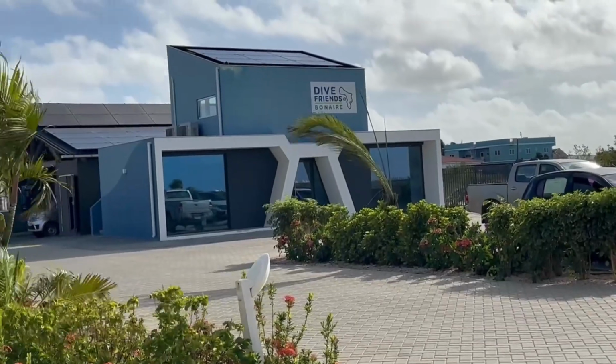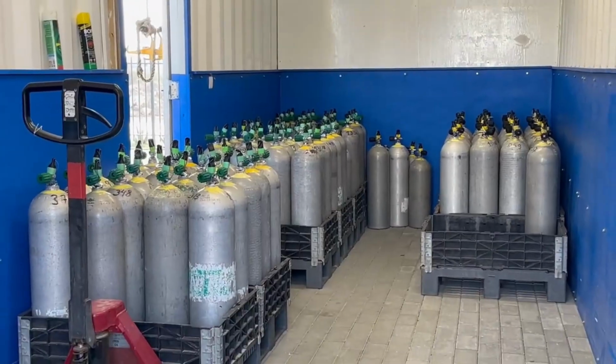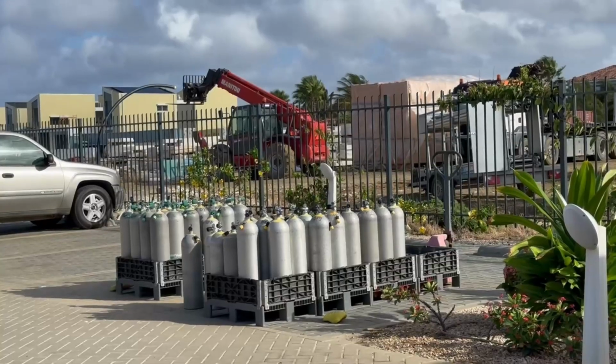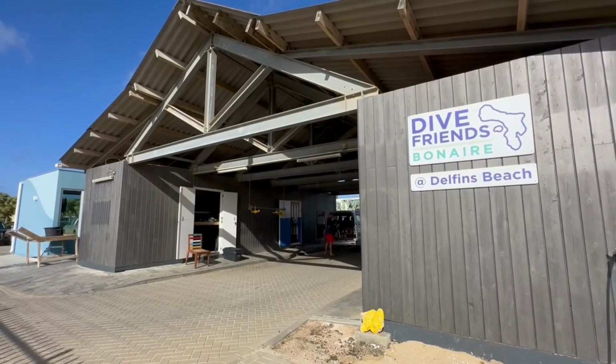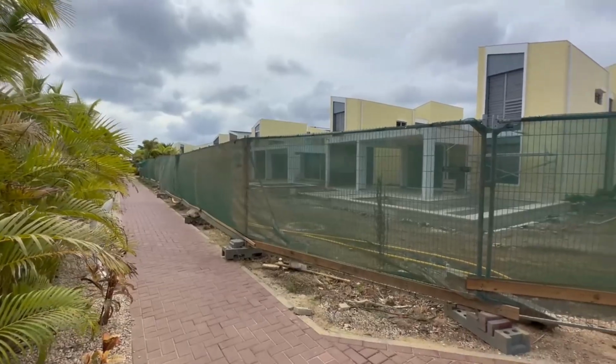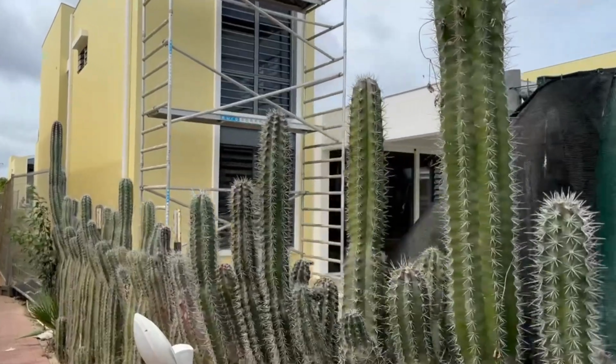The Dive Friend Scuba shop on site, with a drive-through and self-service tank checkout and check-in, makes renting gear a snap. Oh, and there are 8 locations where you can change out tanks on the island. There is some construction going on, at least through the rest of 2023, to keep in mind.